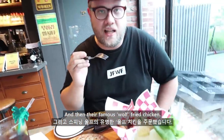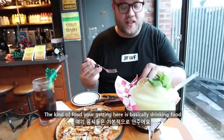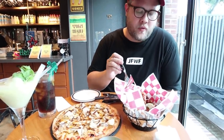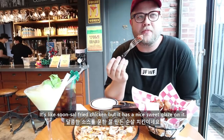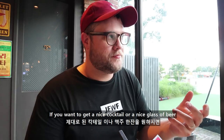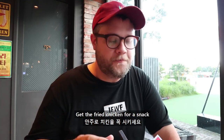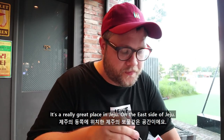And then their famous wolf fried chicken. The kind of food you're getting here is basically drinking food. It's gonna be perfect for a snack with some alcohol. Mmm. It's basically like sunsa fried chicken, but it's got a nice sweet glaze on it. It's good. You know, you want to get a nice cocktail or a nice glass of beer, get the fried chicken for a snack.